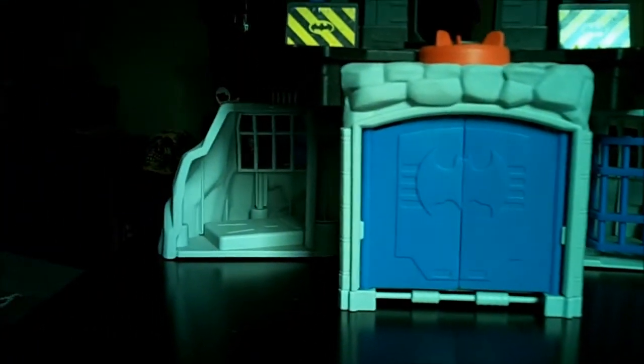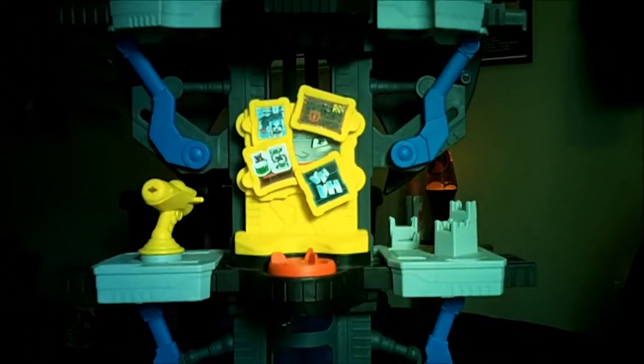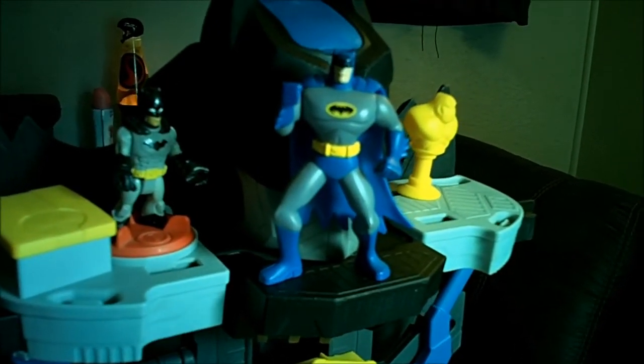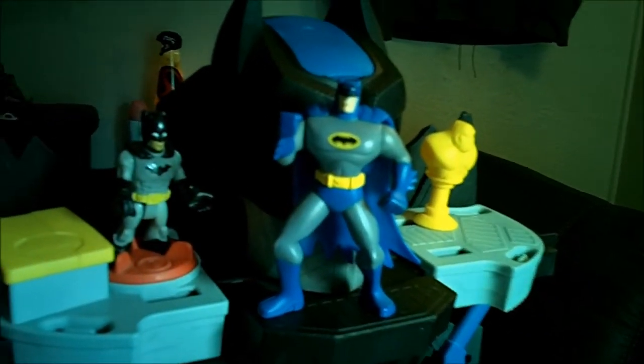Check that out. Oh yeah, that's awesome. Such a massive playset for $6. Now you can see two different sizes of small action figures. One 3 inches tall, one about 5 inches tall. They both look cool on this playset.